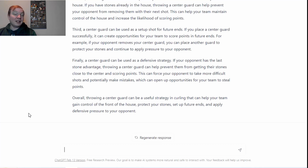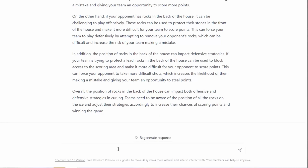Sort of. I do like that it mentioned the opponent having last stone advantage, which implies you don't have it, which is when you throw a center guard 99% of the time. This can force your opponent to take more difficult shots, potentially make mistakes, open up opportunities for your team to steal points. Sure. Not sure how I feel about all that. There were some big mistakes in there, and some real confusion about setting up shots for future ends by throwing a center guard. So I'm going to have to give you an F there.